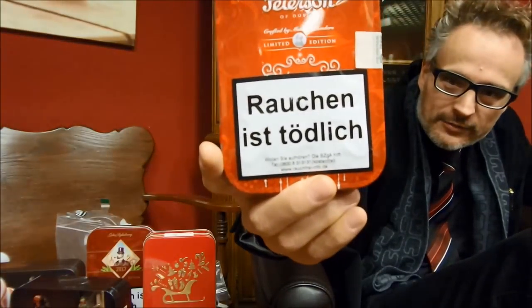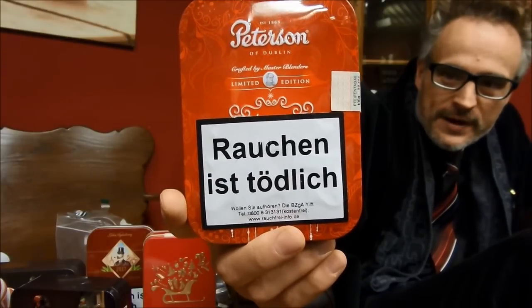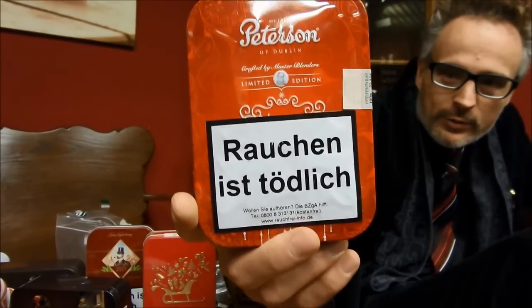Last tobacco. This is the Peterson. My apologies about the German government, they just want to have it like that. I don't know. That was a fine tin art before, and now you can't even read that it's a holiday season tobacco. Anyway, we know that kind of tin. Unfortunately, I don't know why, but Peterson don't put any description on the tin. In the German version, they just write there's a little bit of black Cavendish and some Virginia. So that's it. I'll show you the tobacco.